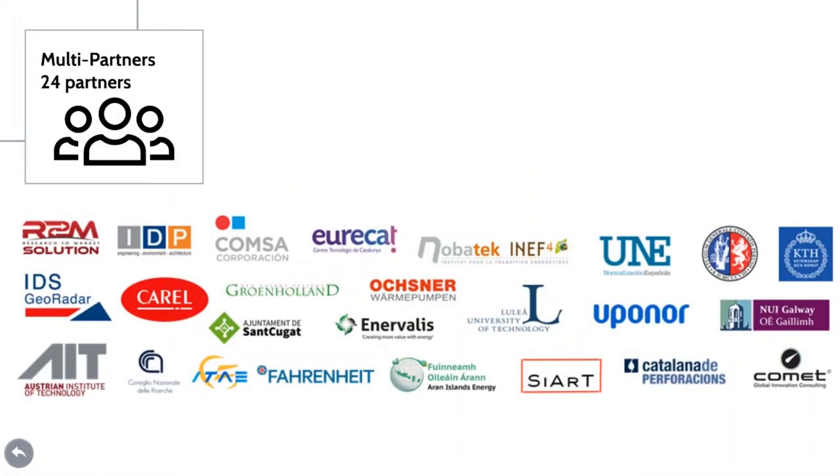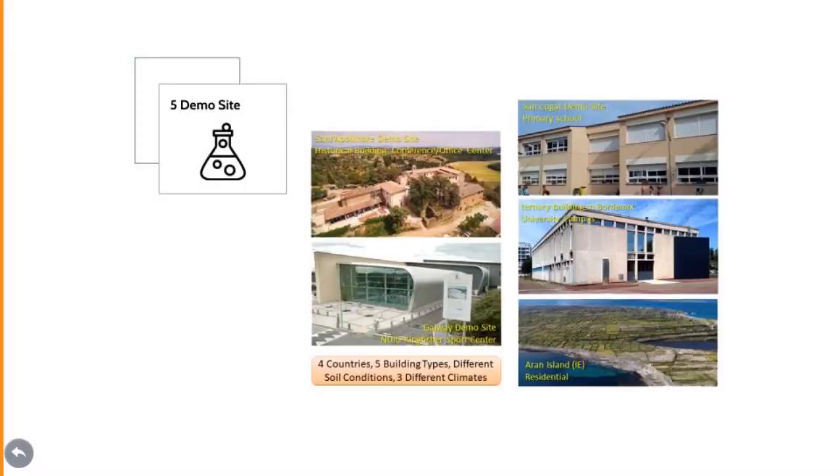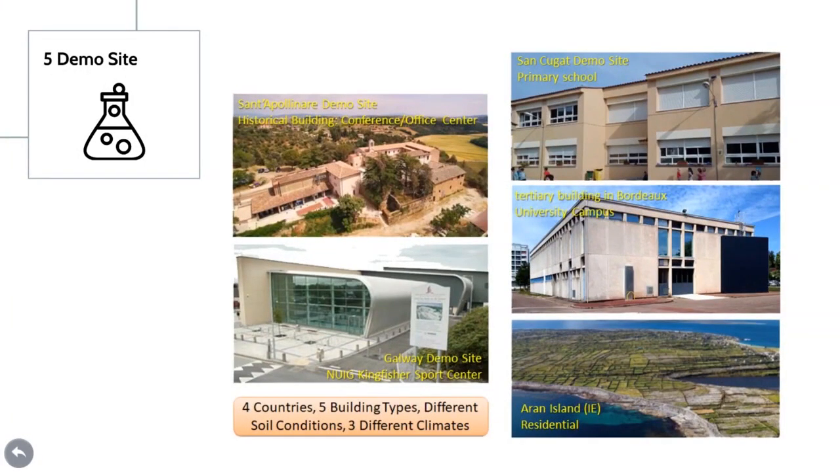Here is a look at our partners. We have the full value chain represented there. 5 pilots. Top left, you see a historic building. Bottom left, you see a swimming pool in Ireland. The historic building is in Italy. Top right, you see a school consisting of various buildings in Sant Cugat in Barcelona, more or less. In the middle right, we see an office university structure in Bordeaux. And in the bottom right, we see residential buildings in the island of Arran, which is off the coast of Galway.